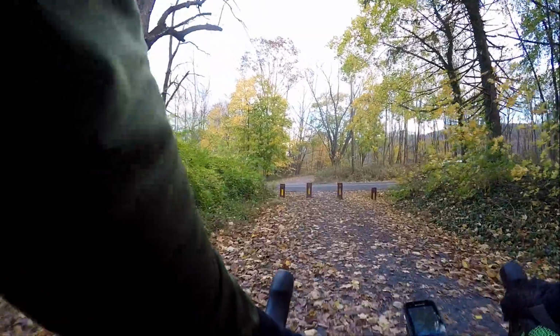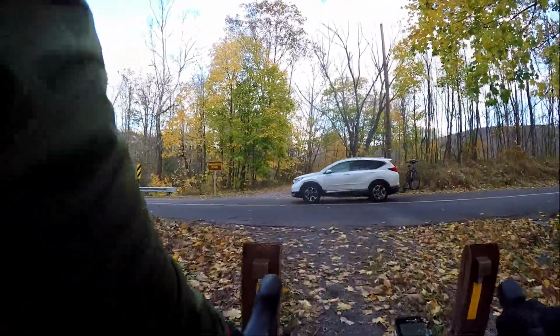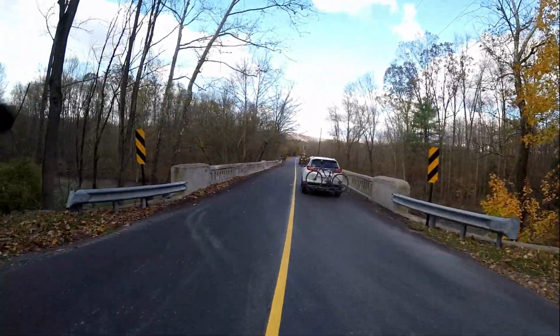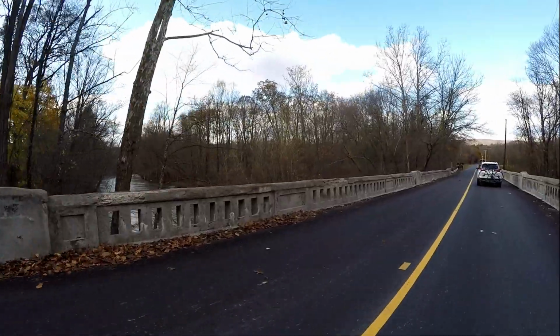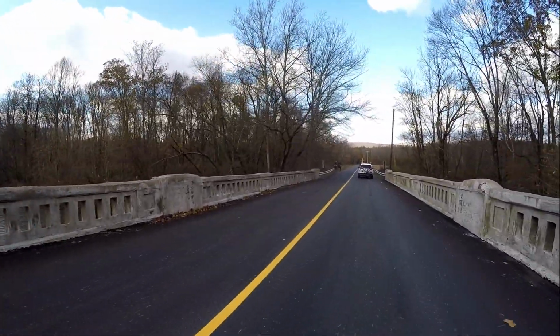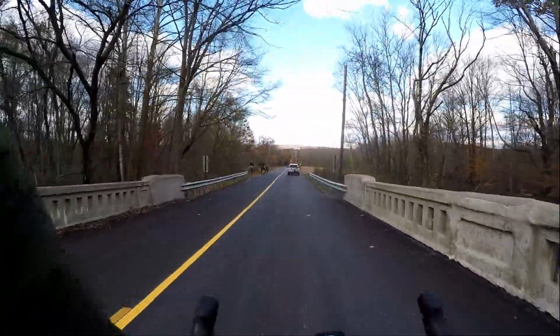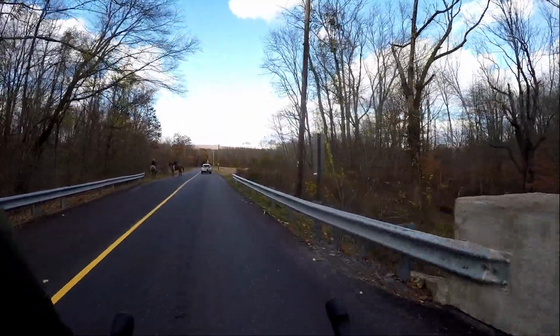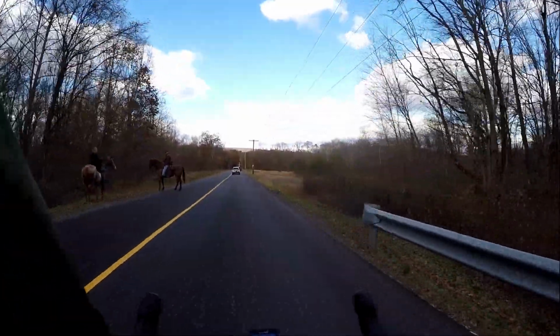So back to our riding, we continued up Bear Hole Trail and eventually went to its conclusion on Slopes Valley Road. Going left. We're gonna ride the upper end of the rail trail that's not technically the rail trail yet. So it's a little rougher.